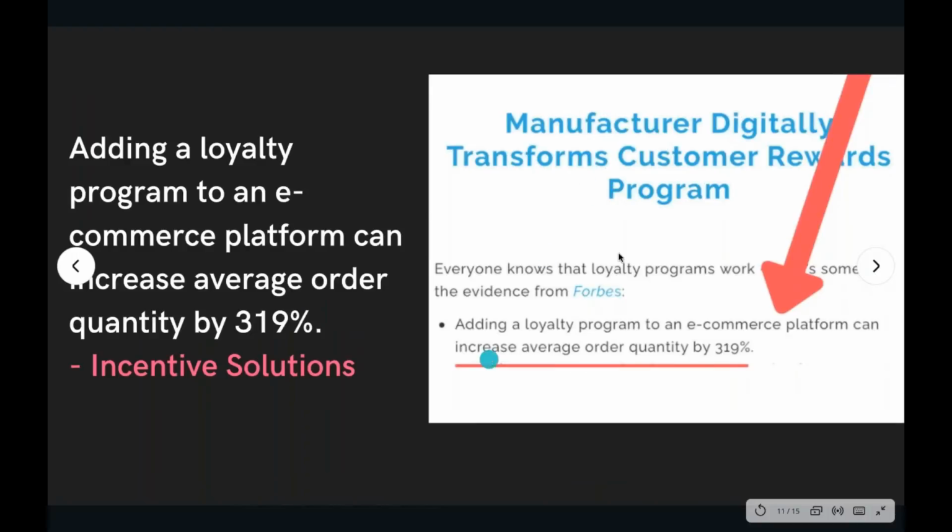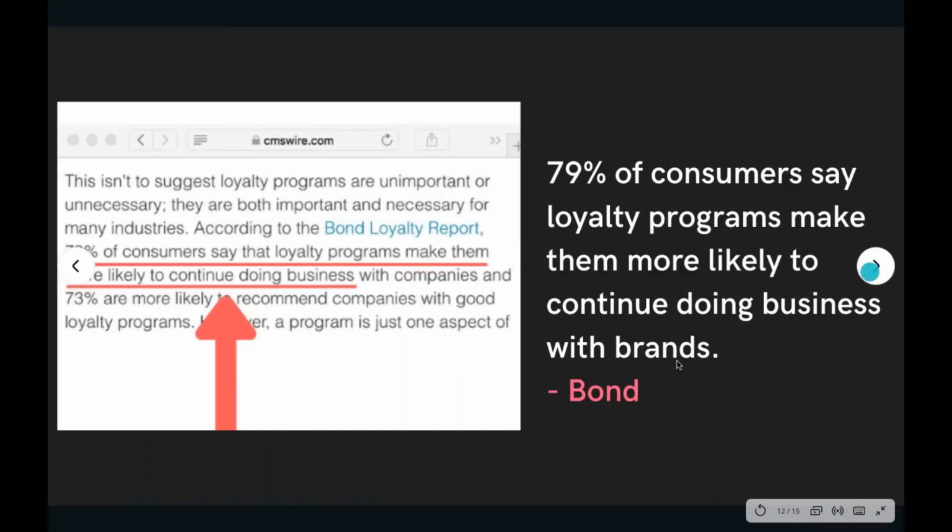You can show them these articles. Go to the Forbes magazine. This is free online, and type this in and show them that, hey, this study showed that adding a loyalty program increases your ROI, your revenue, by 319%. And tell them that 79% of consumers would likely stick with a brand, even though there might be someone else offering something better, just because there's that gamification element, that rewards element, right? Make sure to talk to them about that once you got them on a Zoom call, or you're emailing back and forth and they say, oh, this is interesting, sell me on this.